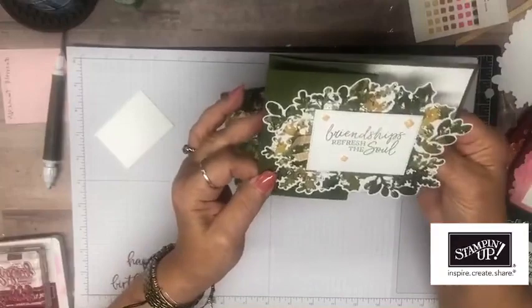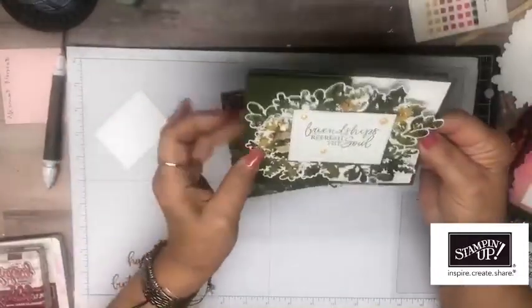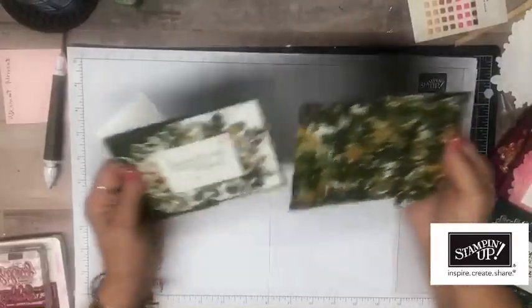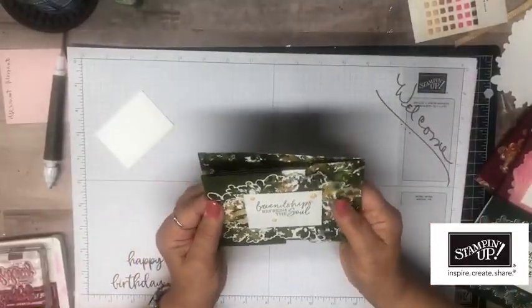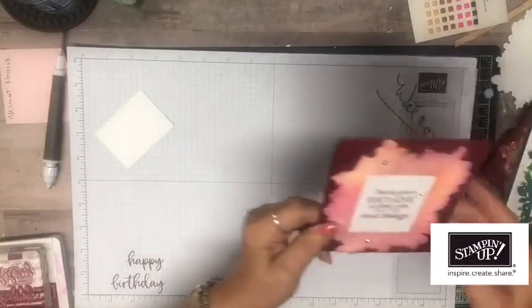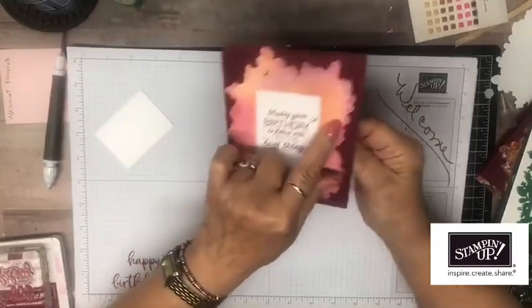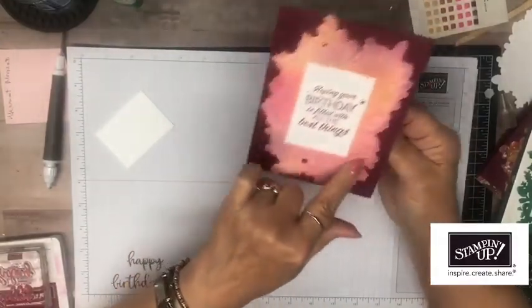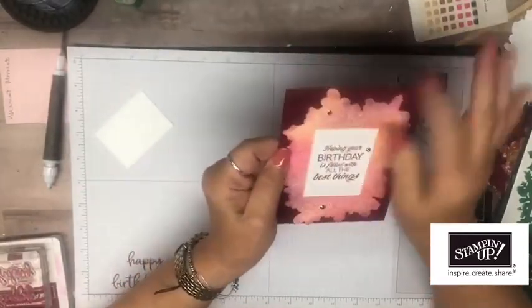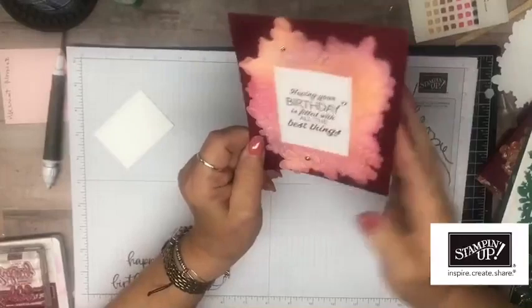Here's one that's in green. Same thing, Friendships Refresh the Soul, with the fun fold and the coordinating envelope. And this looks like camouflage, so that kind of reminds me of my little Marine, because she wears that. Now here was one before I decided to go with the designer paper, and I used the blending brushes to add all the color, and then I sponged the Whisper White all over that with a sponge dauber. And there's another birthday card. So there's that one.